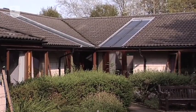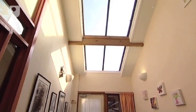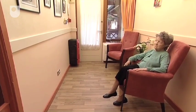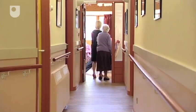Throughout the unit, what's stood out to me is the lighting. The lighting's just been phenomenal, and what a difference, because there were really dark corridors before. You know, people couldn't find the way very well. It just seemed such a dull place, and the lighting has just absolutely lifted it.